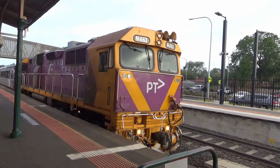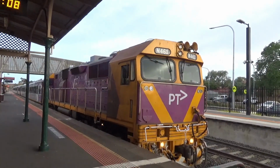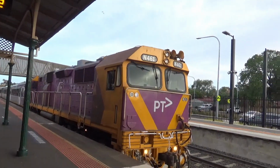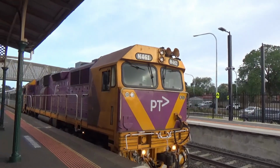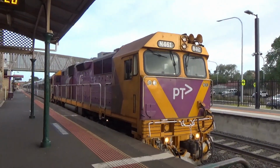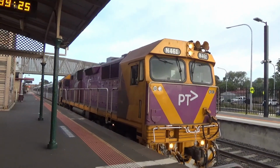The big guys are coming down. Do it now, it's going to have to go. It's off. Head boss driver, stage 23, departing Bacchus Marsh, empty cars to the train yard.